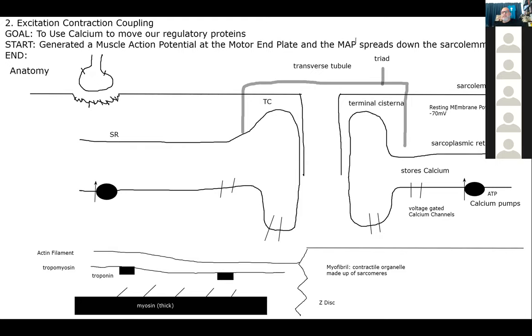I have a quick question. Yes. So these triads, is this the first layer? Is this the white striation of a muscle, or is it all throughout all muscle cells? A great question. So it isn't associated with the stripes.